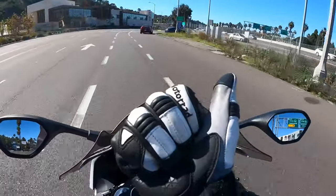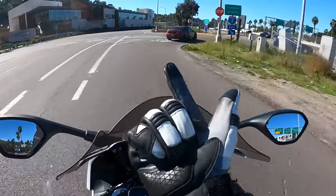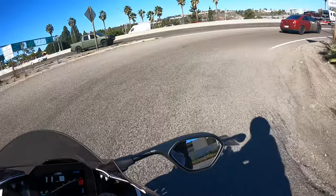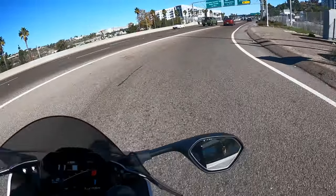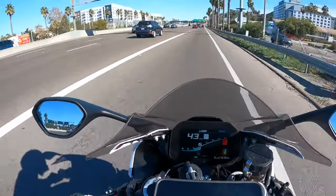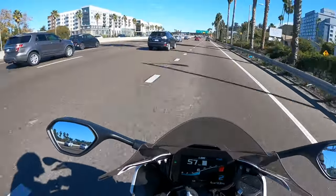Okay, like I mentioned, we're gonna check a couple of things actually: the automatic turn canceling signals, power with the quick shifter, and the cruise control. We'll go ahead and check that out right now. See how much traffic there is here though.